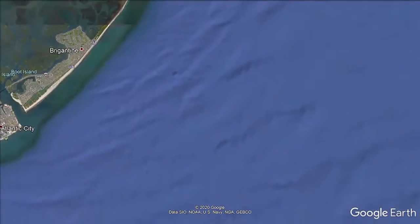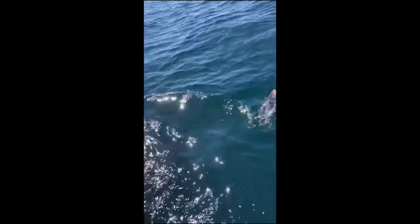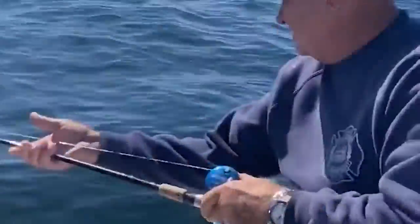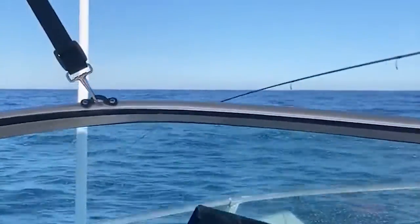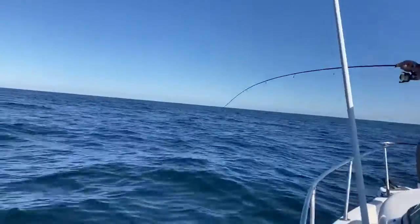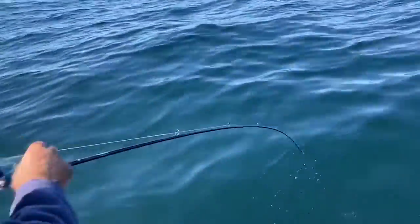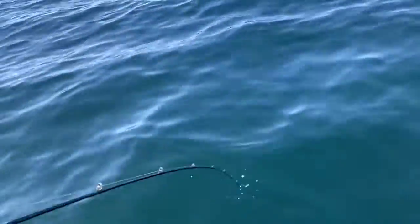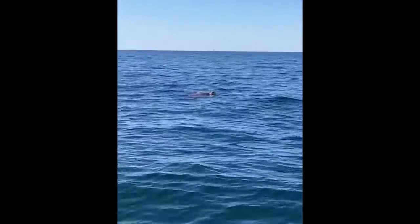Next, we headed back out to the 2 times to check out a new set of numbers. When we got there, we found incredible bluefish and sea bass jigging. We probably caught over 200 fish that day. The wreck was covered in sand eels. We even got to see a sea turtle that day.